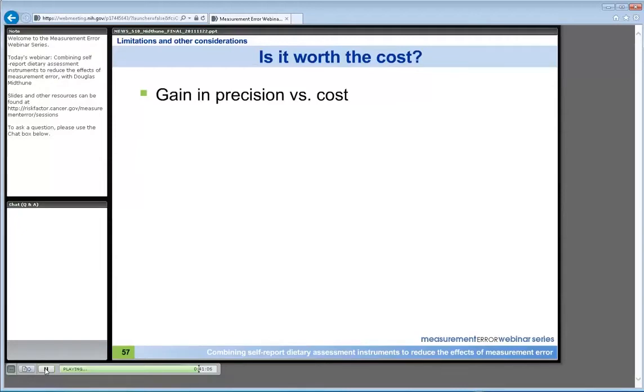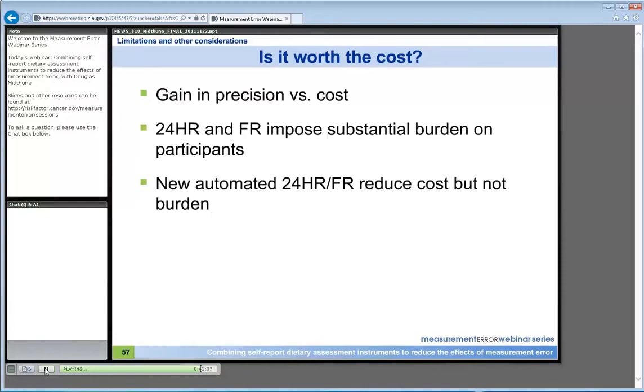As I mentioned earlier, our comparisons didn't consider the cost of the different study designs. When you're actually designing a study, however, you will need to ask, is the gain in precision worth the cost of collecting more information? And by cost, we mean both the monetary cost of conducting the study and the burden imposed on the participants in the study. 24-hour recalls and food records impose substantial burdens on participants. While new automated versions of these instruments may reduce the costs, they won't reduce the burden on the participants.